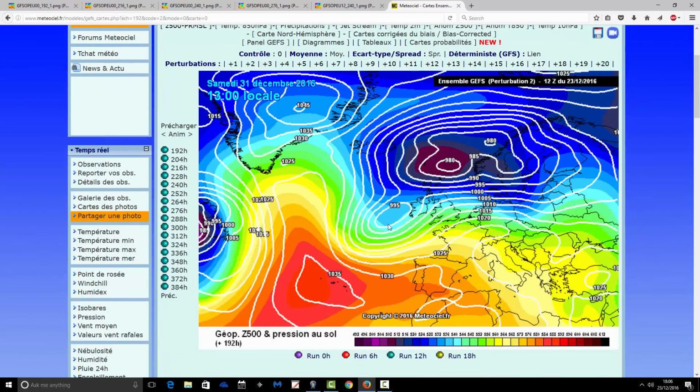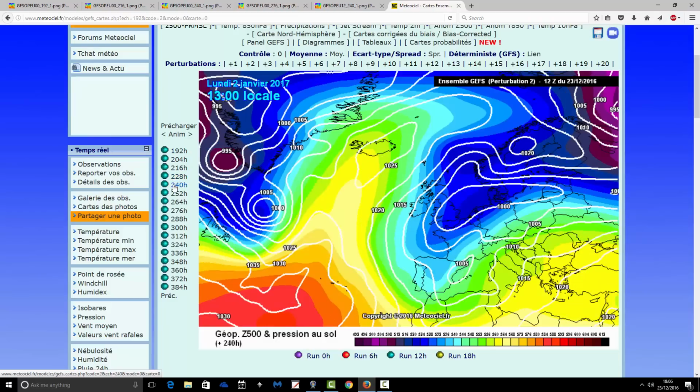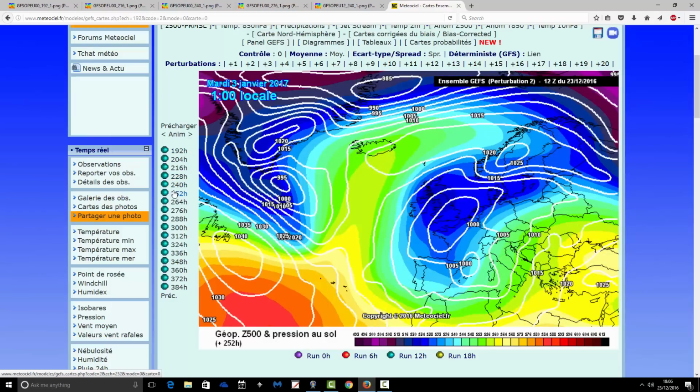Ensemble member number 2 has low pressure on New Year's Eve, moving in across the country. As that clears away, it does turn cold. This one is a cold one. It sends the low pressure off to the east, into Central Europe.